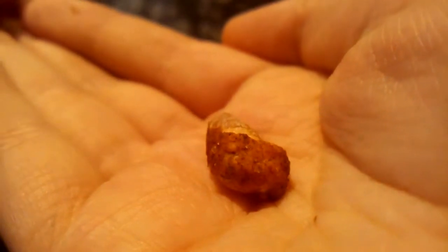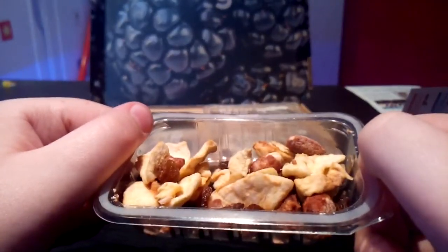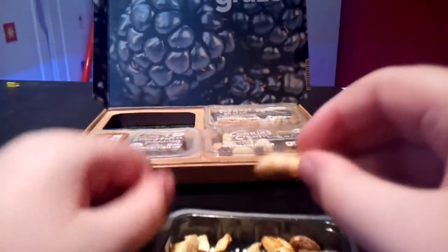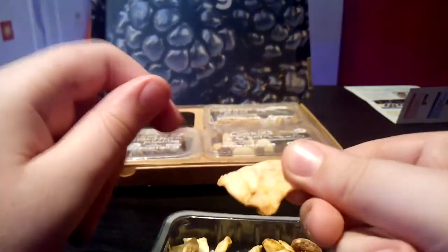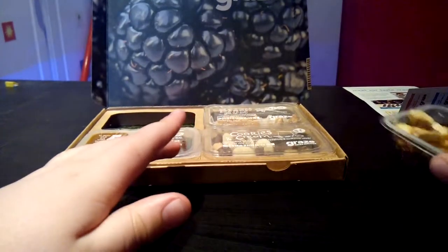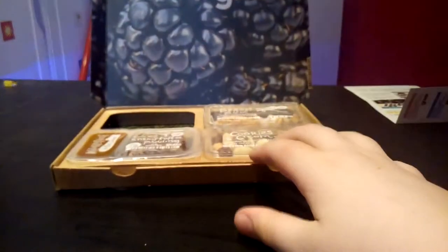Ooh, the white balance has gone to hell. That's actually quite nice. Oh, no, my nuts. Blech. There we go. I love autofocus. And put that to the side.